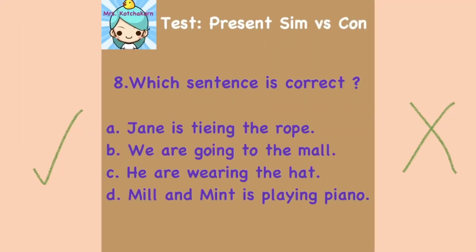Number eight: Which sentence is correct? A. Jen is tying the rope. B. We are going to the mall. C. He's wearing the hat. D. Mill and Mint is playing piano.